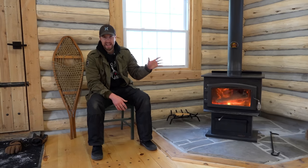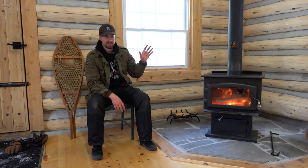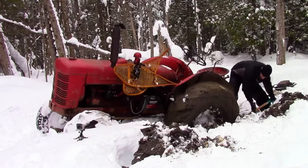Now the tractor can go through some pretty deep snow, but I never want to risk it, because if that tractor ever gets stuck in the deep snow while I'm out in the bush, it will take a long time to get it back out again, because that tractor is about 5,000 pounds of dead weight once it gets stuck. I should know. This was me 4 years ago with the McCormick.